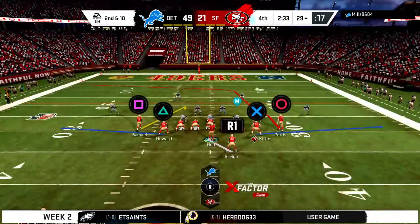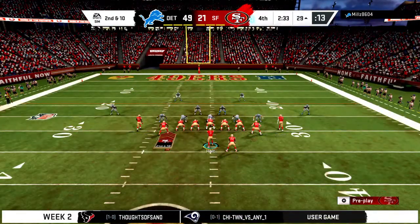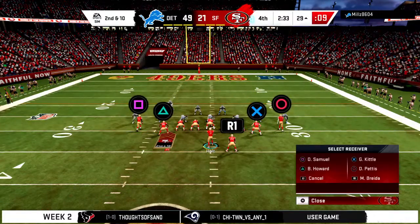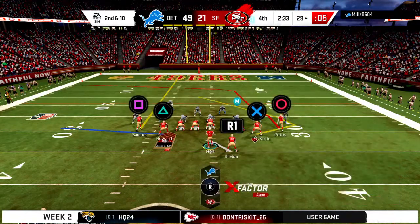Here's 2nd and 10 now from the 29. You ain't going nowhere. Hey, high 7. Mike 51. Hey, let's calm down. Hey, let's go. Let's calm the crowd. Hey, keep it up.